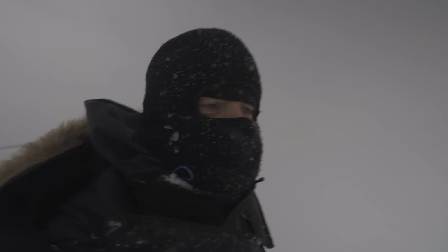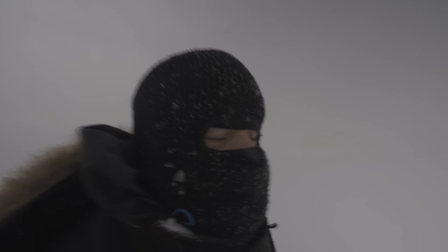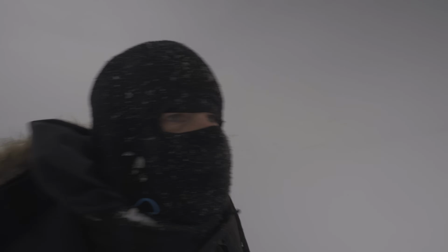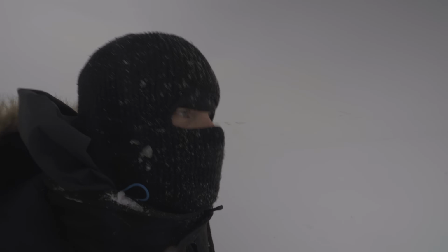It looks quite cold, probably, but it's nothing more than a couple of degrees below, so it's not that cold. But here are the ptarmigans. So let's see if we can get a little bit closer to the ptarmigans there.